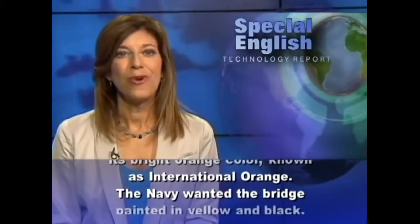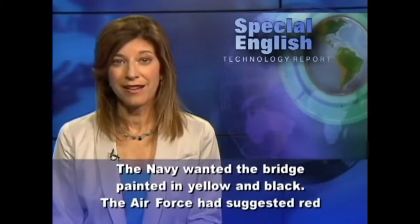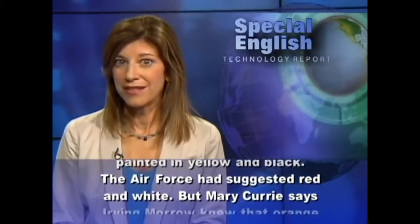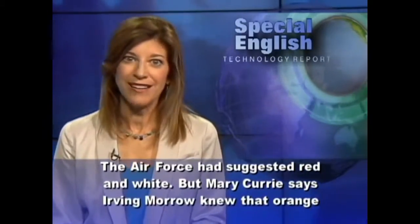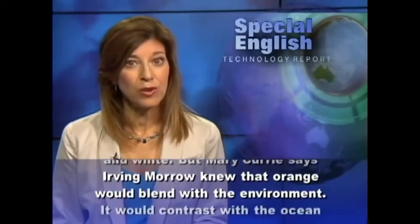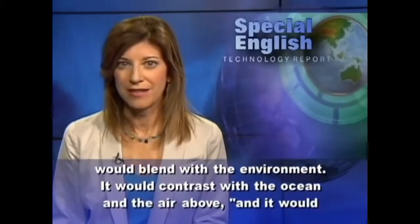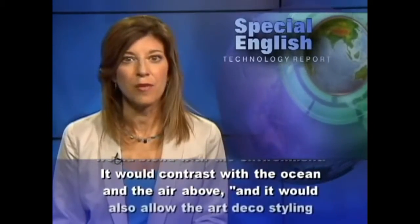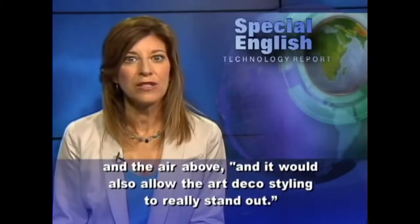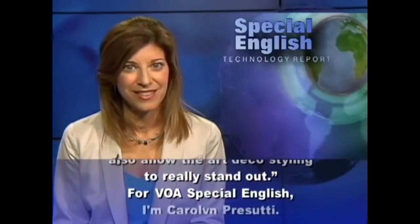The Navy wanted the bridge painted in yellow and black. The Air Force had suggested red and white. But Mary Curry says Irving Murrow knew that orange would blend with the environment. It would contrast with the ocean and the air above. And it would also allow the Art Deco styling to really stand out.